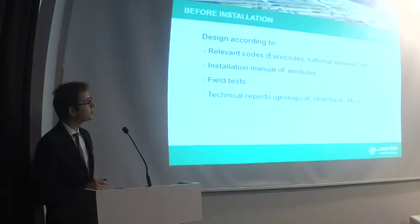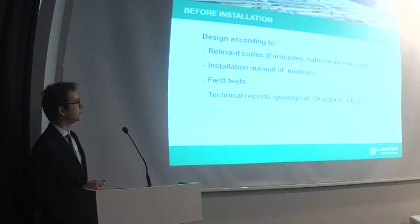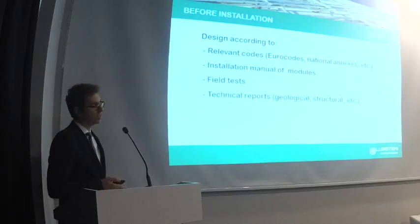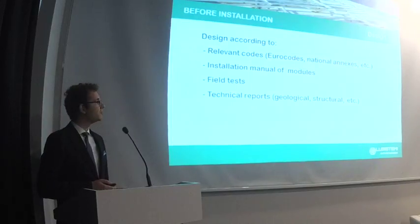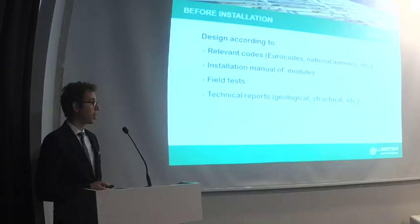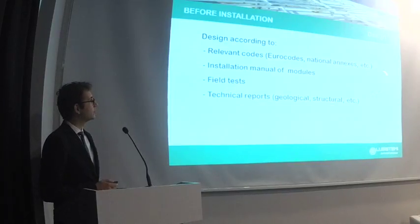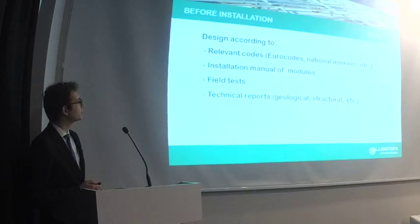The design is performed according to the relevant codes in the country of installation. Those are the Eurocodes and national annexes. There are no European codes specific for solar mounting, so we need to take into account these codes, which are sometimes too much on the safe side.